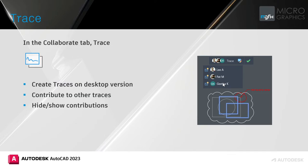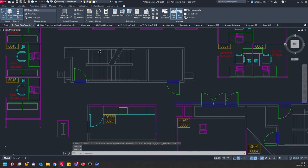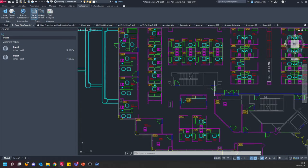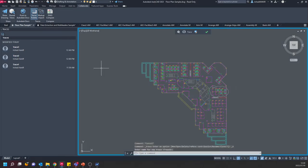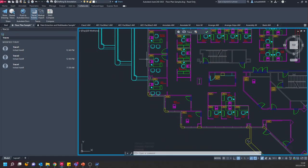Let's just see what that looks like. Alright, so we're going to go to our Collaborate tab and we'll have a Trace panel. The idea being that you can create some traces based on who the user is. For example, I'm logged in as me, so I can trace over these areas and say, hey, actually this particular area, we need to make some notes here. So it's sort of like putting a transparent sheet over it. Even when I create a new one, it puts this transparent sheet over it, and it says, right, I want to make some lines. They're not lines on the drawing, they're just on a sheet placed over the drawing. So I'll say this is my new trace, and I will go in and edit this trace, so it makes Trace 3 there, and I'll say, let's go in here and make a rev cloud, for example.